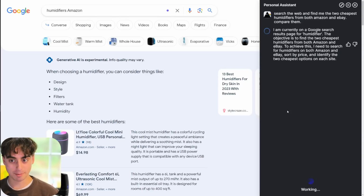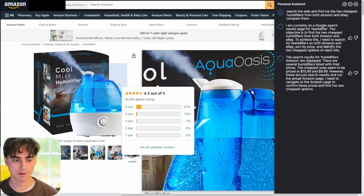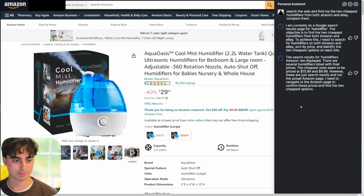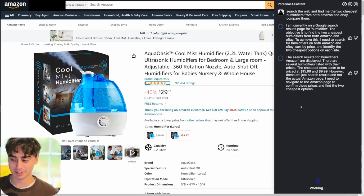So now it's looking on Amazon first, and then it's going to go to Google, I hope. All right, and it's actually going through its thought process. It found me a cheap humidifier from Amazon. It pulled that up randomly. It just uses your web browser. It's kind of creepy, actually. I don't have to do anything. I could just sit here and let it roll.